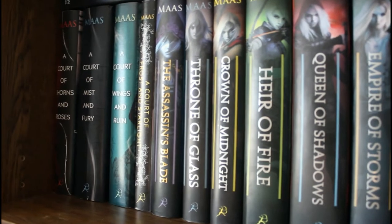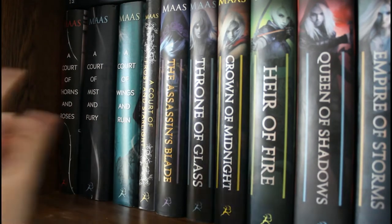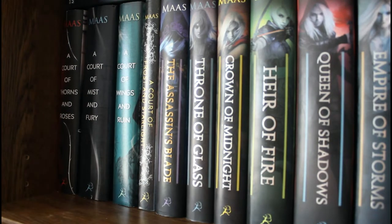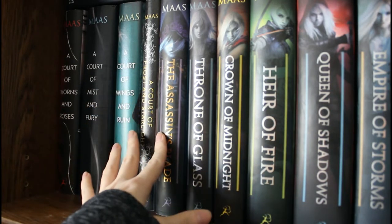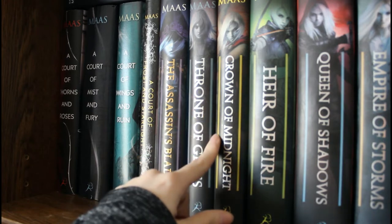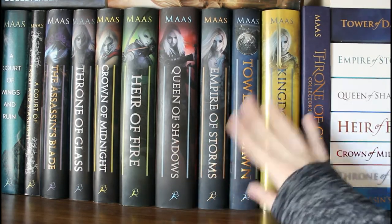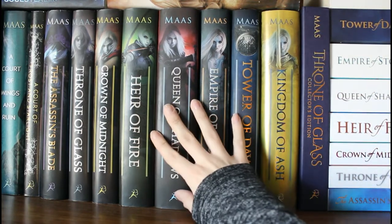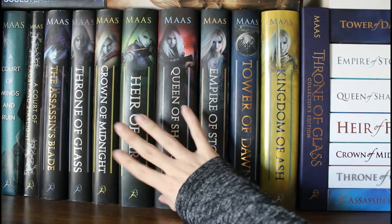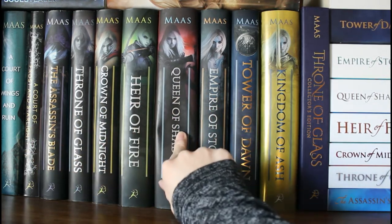Okay, so the books. First up we have A Court of Thorns and Roses, A Court of Mist and Fury, A Court of Wings and Ruin, A Court of Frost and Starlight, then Throne of Glass, The Assassin's Blade, Crown of Midnight, Heir of Fire, Queen of Shadows, Empire of Storms, Tower of Dawn, Kingdom of Ash. I do have some of these signed, mostly personalized.